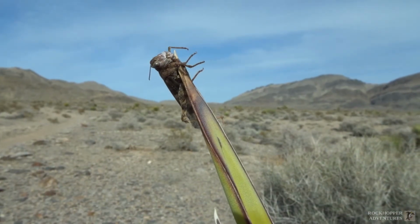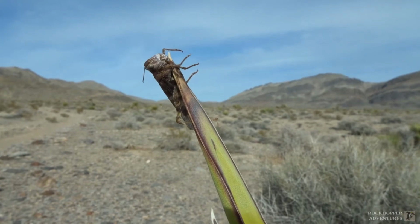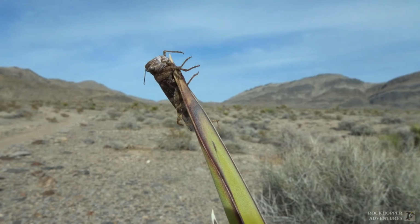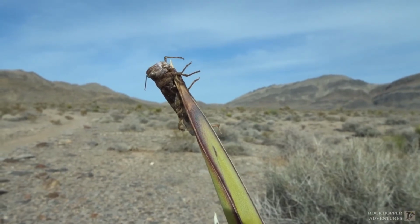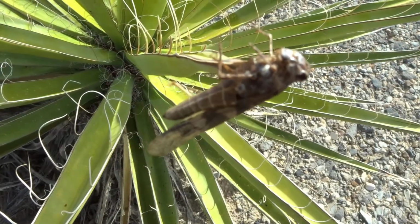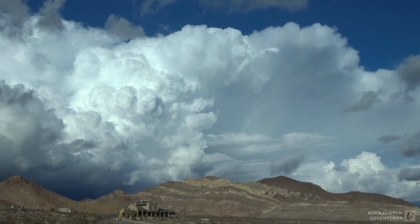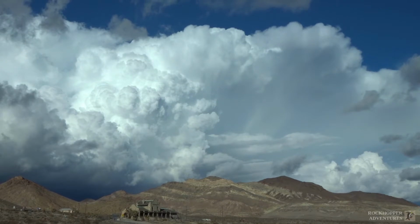That bird was a loggerhead shrike, and this is what they do to their prey. They skewer them, in this case, on the sharp end of a yucca plant. And they'll also use barbed wire and other sharp things. I can hear the distant sound of thunder, and the clouds are beautiful.